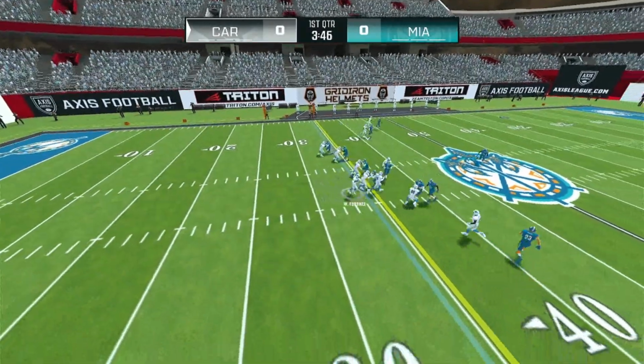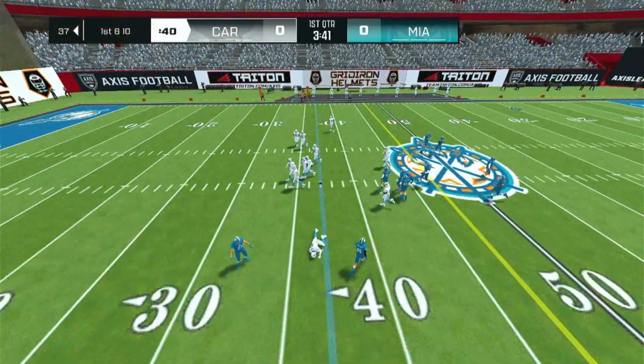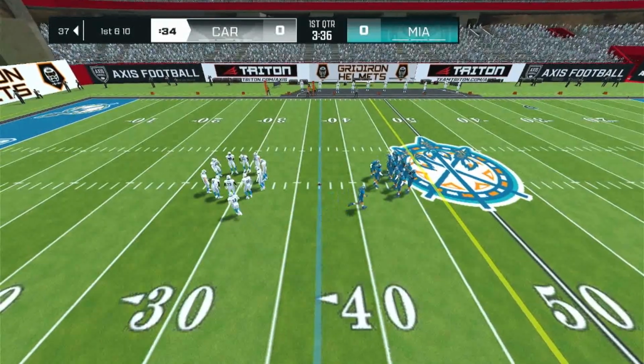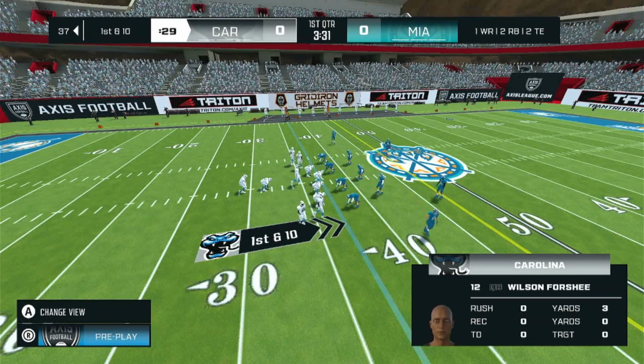Hike. Scrambling. Stopped before he could break loose. Up near the 36-yard line. That will bring up first down. Another first down, Dave. I tell you, this sets up the play action so well.